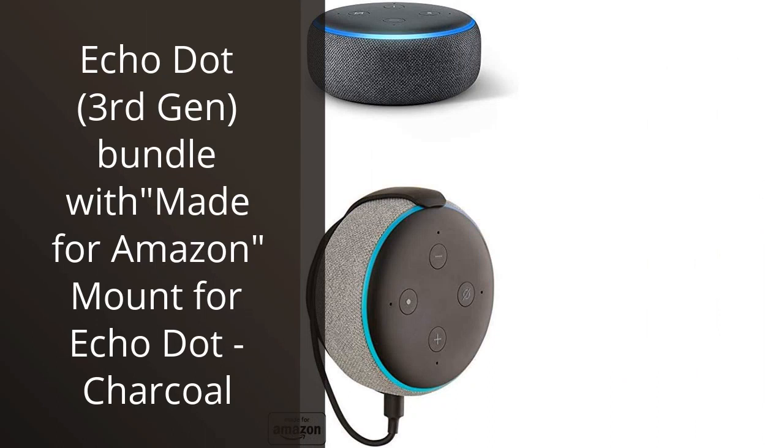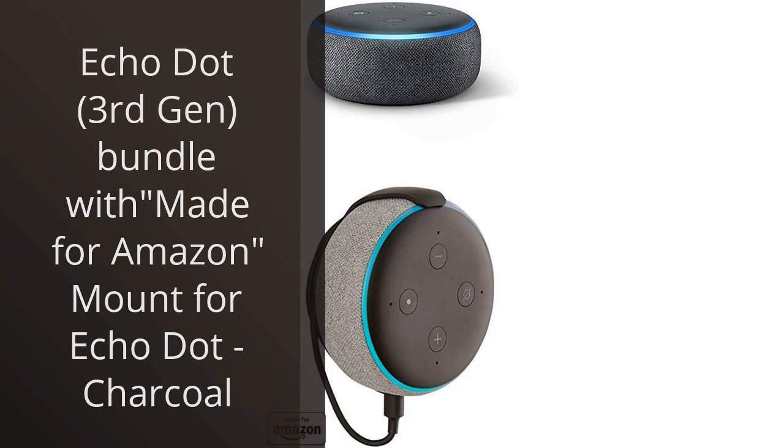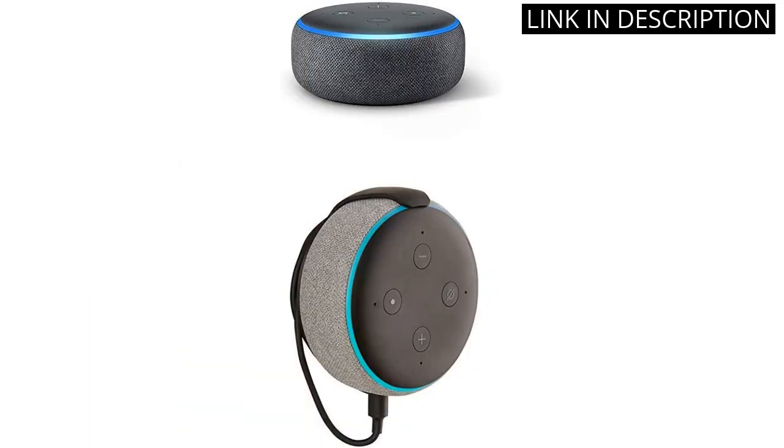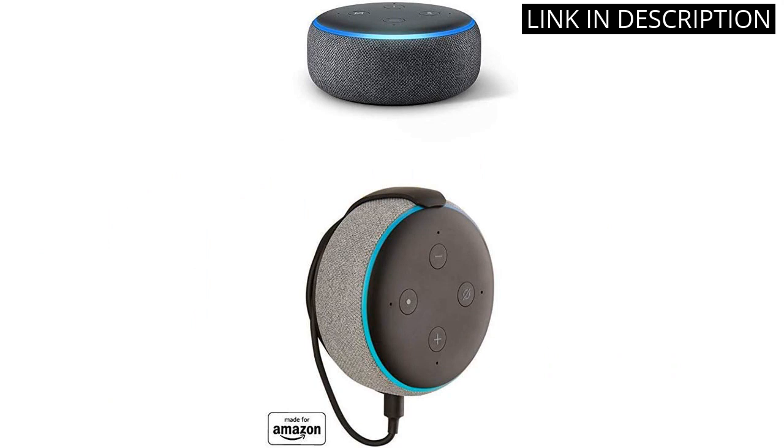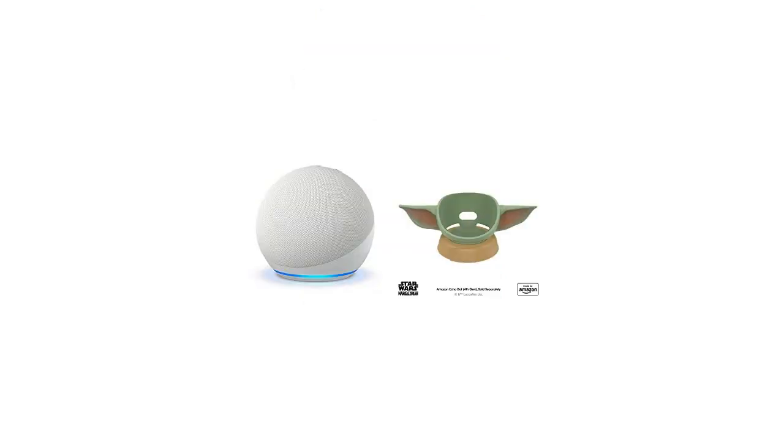I recently purchased the EXHO Dot 3rd Gen bundle with the Made for Amazon mount for EXHO Dot in the charcoal color, and I am extremely satisfied with my purchase. The sound quality is excellent, and the compact size fits perfectly in any room in my house. The added bonus of the mount makes it easy to securely attach it to the wall or ceiling. The device also responds quickly to voice commands and connects seamlessly to other smart home devices. Overall, the EXHO Dot bundle is a must-have for any tech-savvy individual looking to upgrade their home.